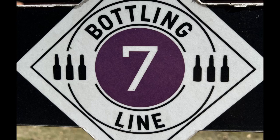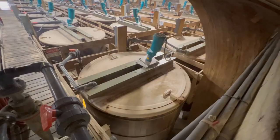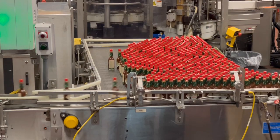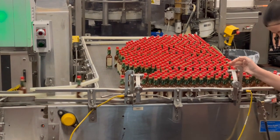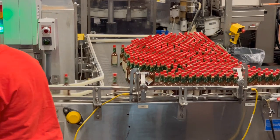Stop number 7 is bottling. The action up to here has been slow-paced. In fact, from the mother plant to this point, the sauce has taken 5 years to make. But there's nothing slow about bottling. It has to be quick to fill, cap, label, seal, and package 700,000 bottles a day.